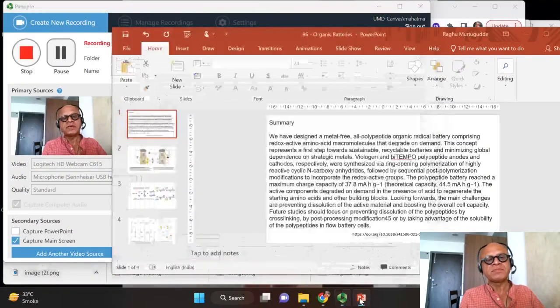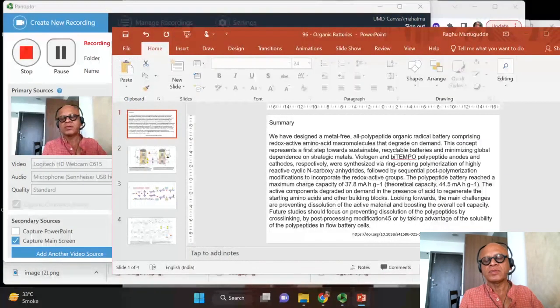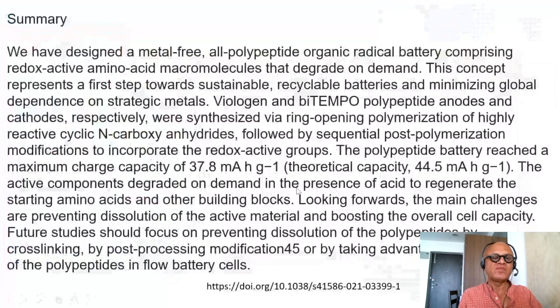Okay, there is this nice paper that came out that talks about a new battery they've designed. It's called Polypeptide Organic Radical Battery. We'll just read the summary because it's a lot of chemistry, and I'm not really that good at chemistry, and you have to read the paper yourself. But the idea is good enough that I wanted to just provide a few minutes of introduction to it.